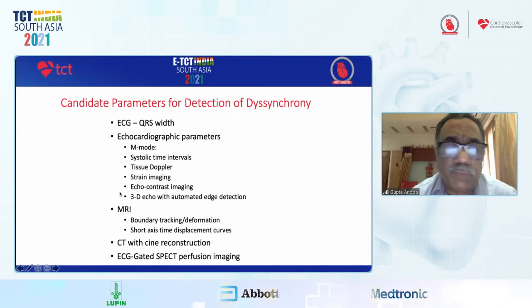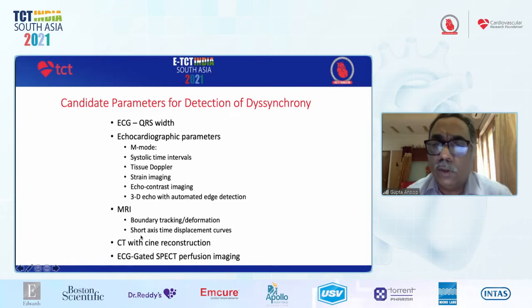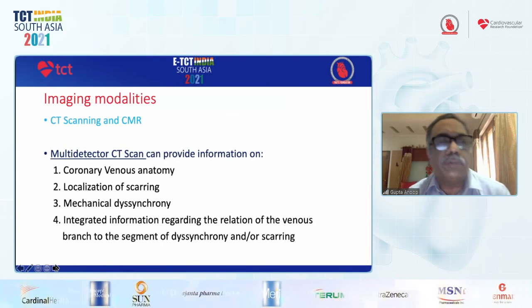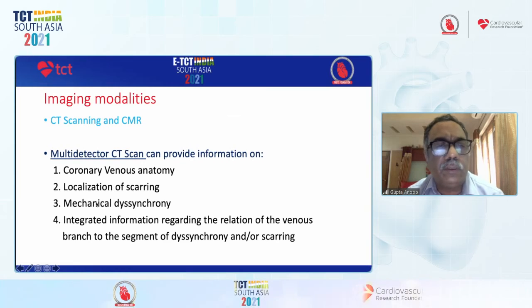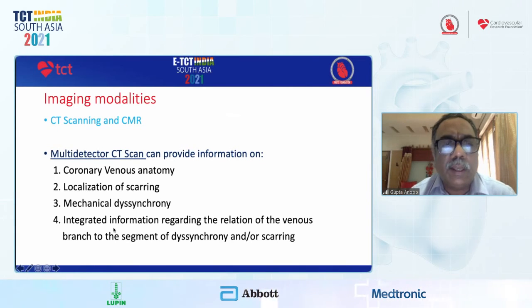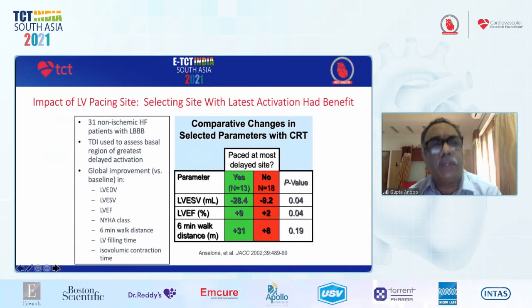MRI and CT definitely have a lot of role now in selecting the patient, particularly in ischemic heart disease: whether there's a scarring or not, how good or how bad the venous anatomy is, where you're going to place the lead, and does it correlate with the dyssynchrony or not? Some SPECT perfusion imaging can also guide you about the dyssynchrony. So this is either a CT or a cardiac MR. With the multidetector CT scan, you can come to know the coronary venous anatomy, the localization of scarring, and where exactly you want to put the lead. Do you have any alternative where the delayed conduction is there? You can put it there. How much is the mechanical dyssynchrony? And you can have integrated information regarding the relation of the venous branch and the segment of dyssynchrony with the scarring. So you will be very, very wise before putting the lead.